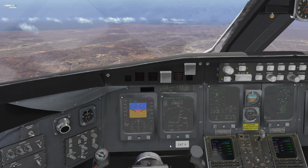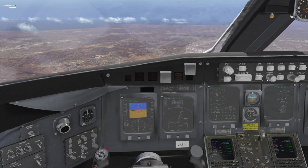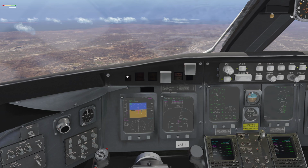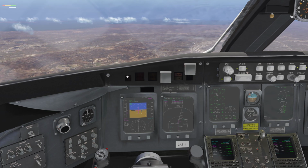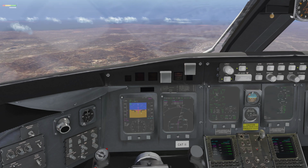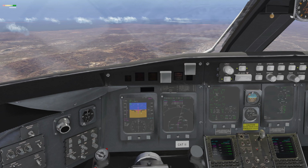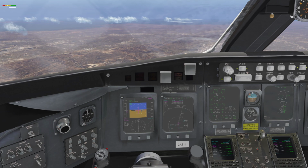522, Papa Mike, LA Center, roger. LA departure, Cessna November 634 Charlie Zulu with you at 3300 for 5500.